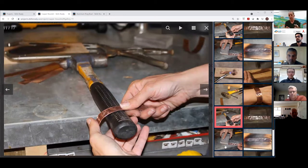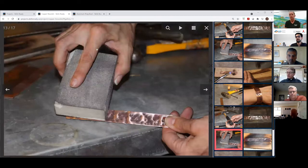There's not much tools involved. There's a torch, there's a hammer. You could get punches if you want. We bring an engraver with us. After we torch it, I like to sand it back, and then they can kind of change it up and things like that.